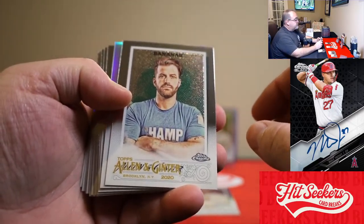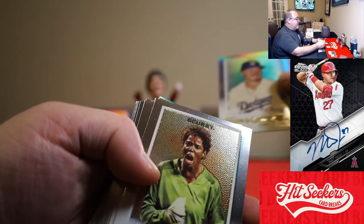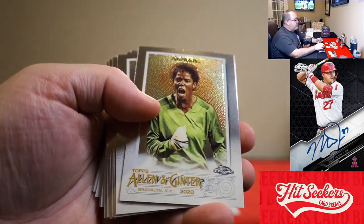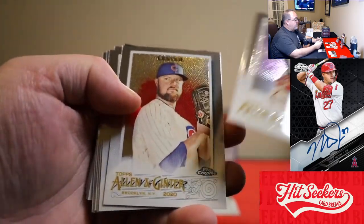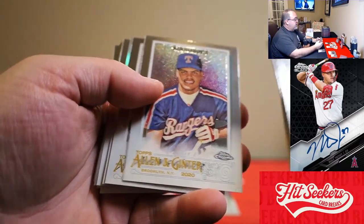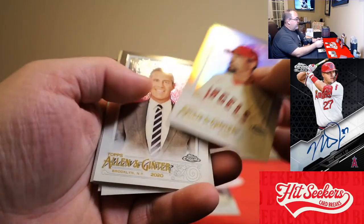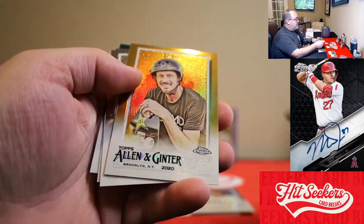Yeah, Fenway was incredible. Bananas. Oh, Gavin Lux Refractor. Look at that one. We're going to put that up right away. Scurry. Lindor. Freeman. Lester. Realmuto. Kikuchi. Pudge. The Big Hurt. Rendon Refractor. Cohen. Nick Senzel.